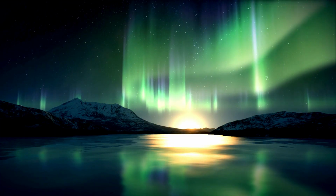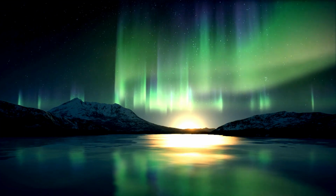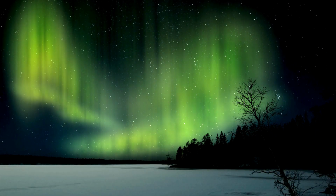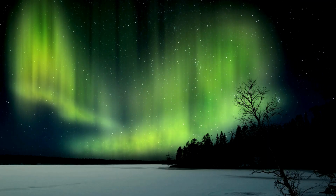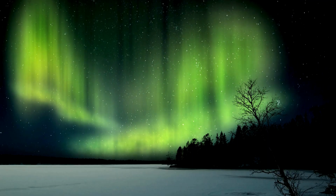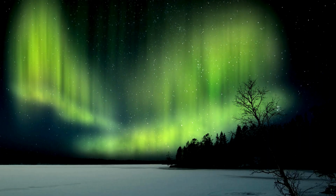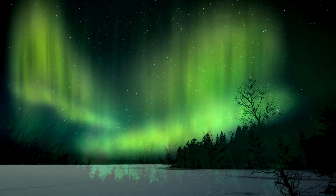Canada. The northern parts of Canada, including Yukon, Northwest Territories, and Nunavut, are well known for their spectacular aurora displays. The vast, open skies and low population density contribute to excellent viewing conditions.